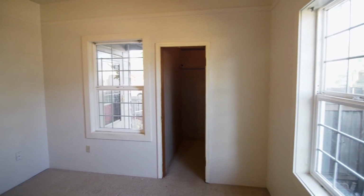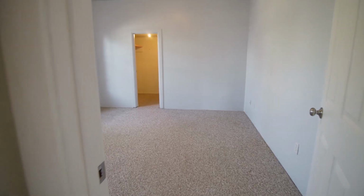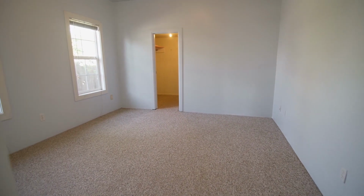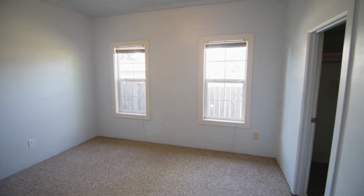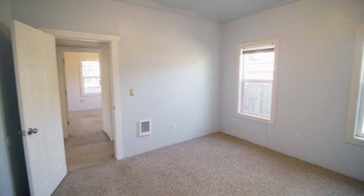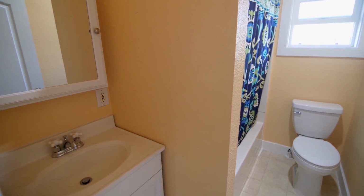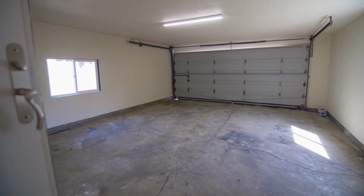This home has 2 bedrooms, both with walk-in closets, and energy-efficient vinyl windows. Plus a full bath and a roomy 2-car garage.